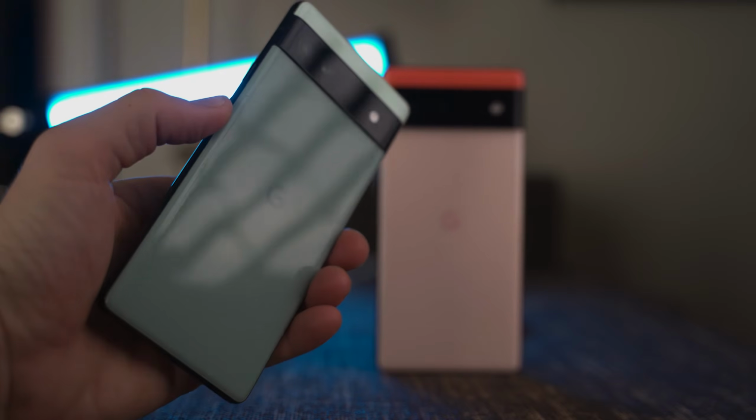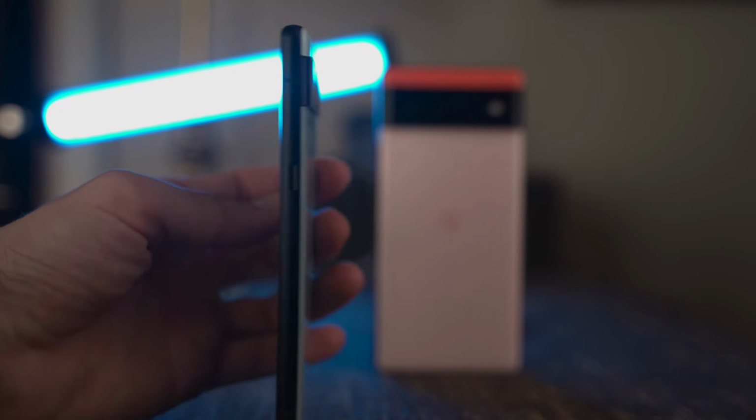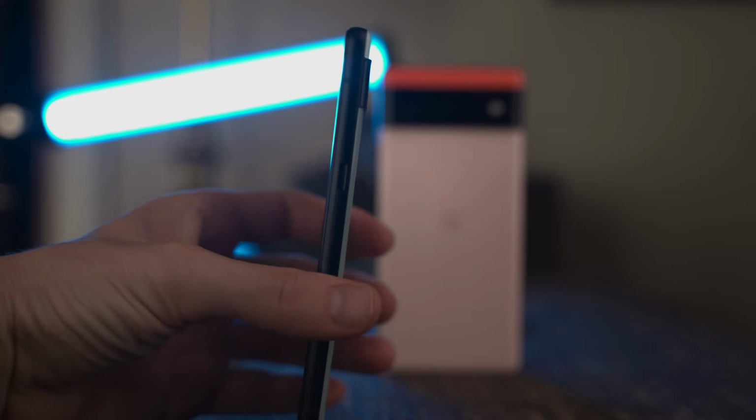I've been using both of these devices now for a little over 2 weeks, and I gotta say, it was hard for me to make this list because the Pixel 6a is so similar to the Google Pixel 6, and whether or not it's worth the extra money is really hard for me to say.